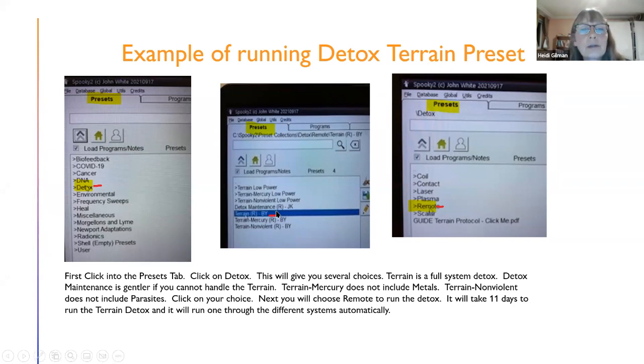All right, so once we click on terrain, let's see, I'm going to see if I'm missing anything of what I have.